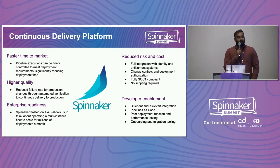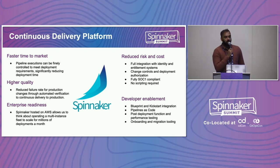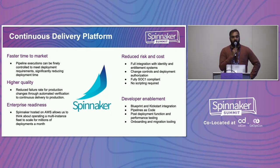We've also integrated with the firm-wide change control systems and also the evidence service, which allows us to make sure that anything that's being released to production has the right amount of evidence attached to it. So does it have the tests? Does it have the unit tests, integration tests? Does it have any vulnerabilities? Only if those things pass can you actually release to production.